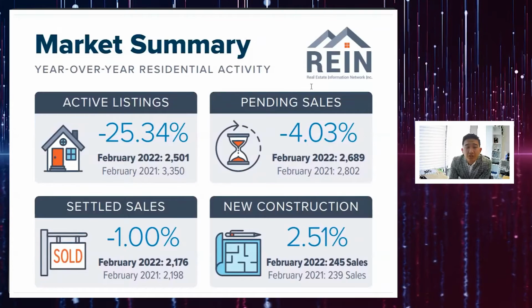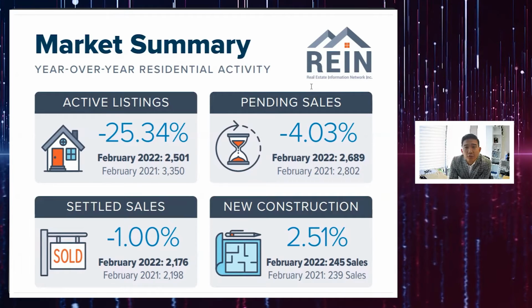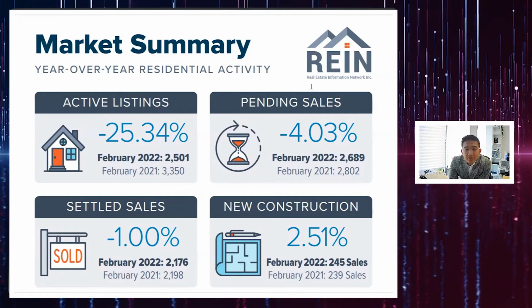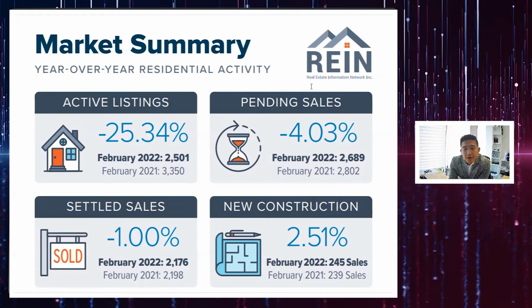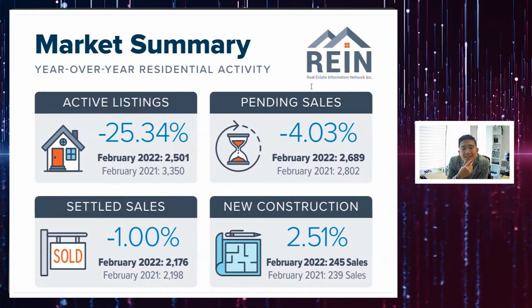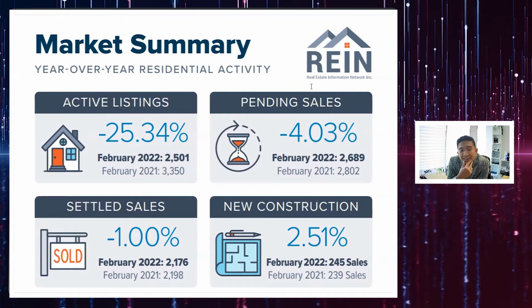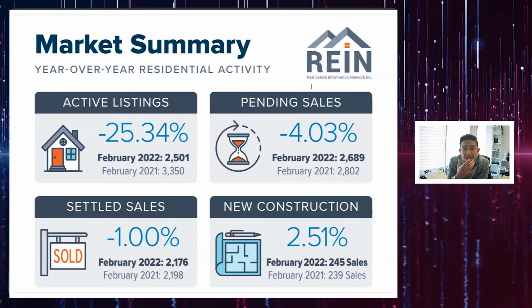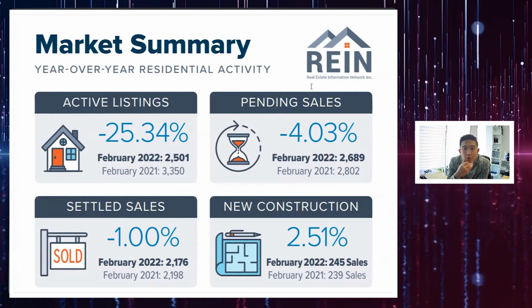So in February 2022, we've got a total of 2,501 active listings for residential. That's a 25% decrease in supply in comparison to 3,350 in February of last year. And the crazier thing is, it was 6,590 in February 2019, and 8,457 active listings, right? And all of this data is provided by our MLS, REIN, Real Estate Information Network.